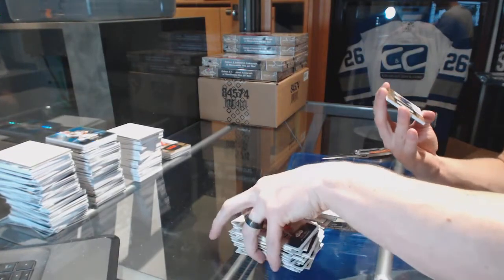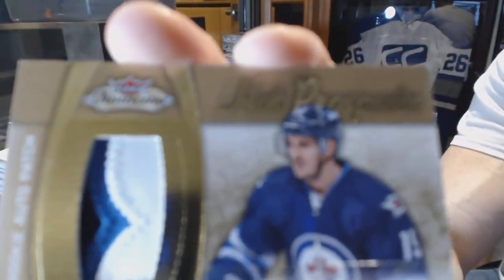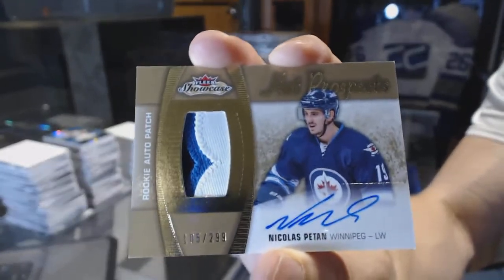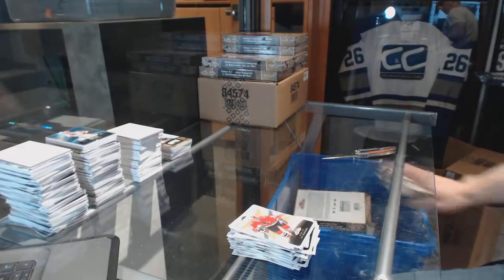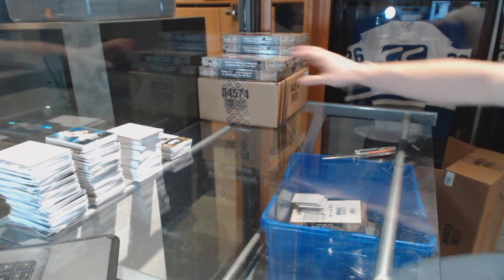And we've got a three-color Hot Prospects rookie patch auto short print, number 299 for the Winnipeg Jets, Nick Petan. Nick Petan out of 299 for the Jets. Well, we're off to a hell of a start. All right, on to box three.